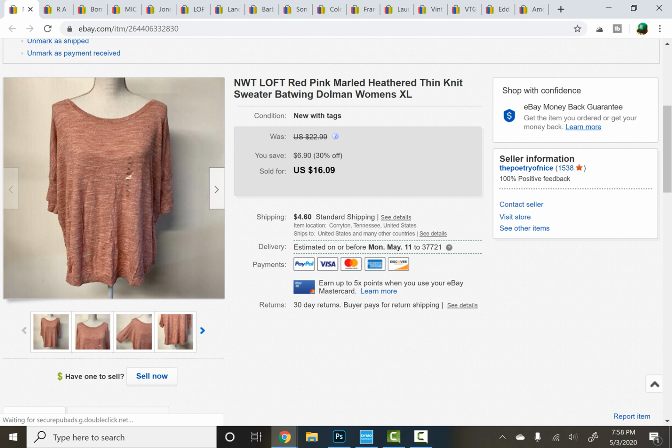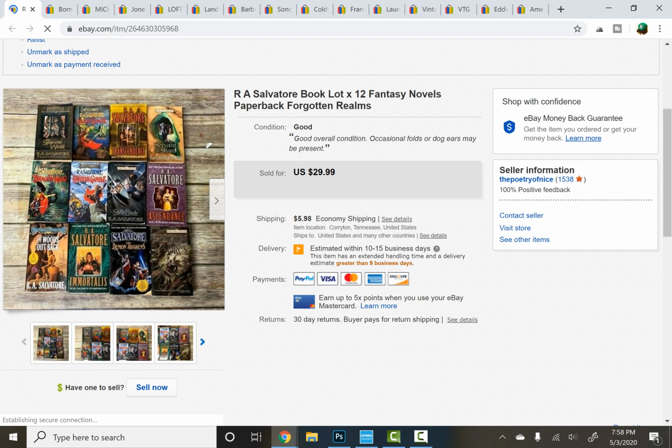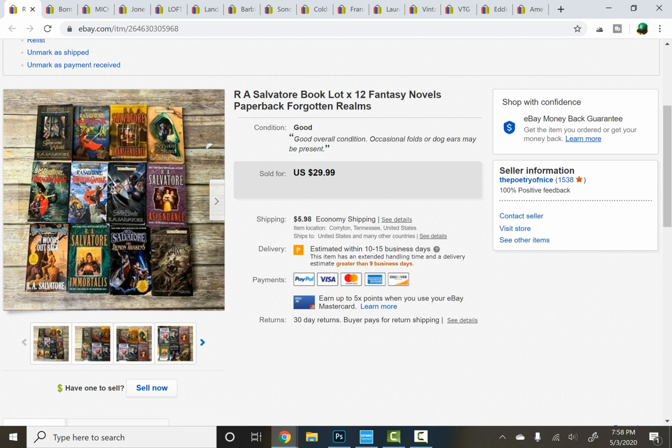Newer tags Loft, like a red, pink, mild sort of knit top, if you like, $15. I was hoping to get more for that, with it being new with tags, but it's just such a simple style. It wasn't extra large, which is a good size and all, but it's kind of hung out for a while, probably about 8 to 9 months, so I decided to let it go.